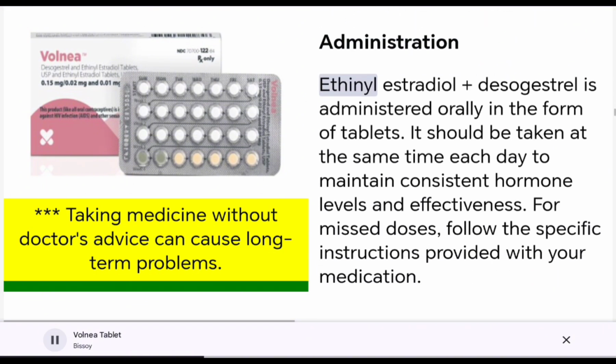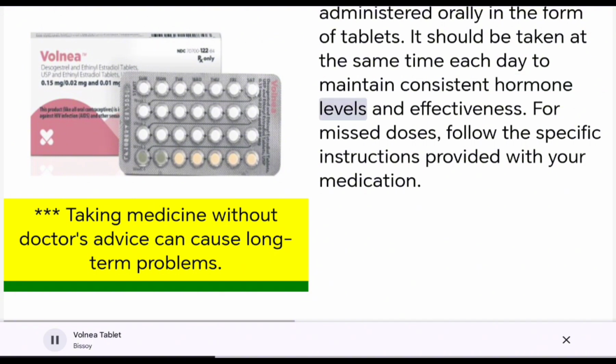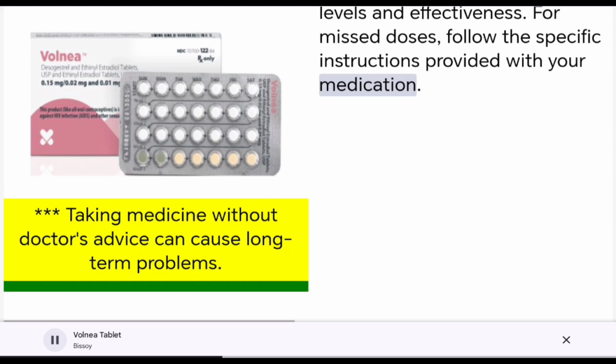Administration. Ethinyl estradiol plus desogestrel is administered orally in the form of tablets. It should be taken at the same time each day to maintain consistent hormone levels and effectiveness. For missed doses, follow the specific instructions provided with your medication.